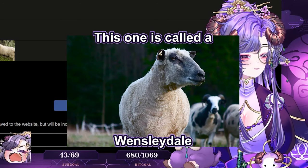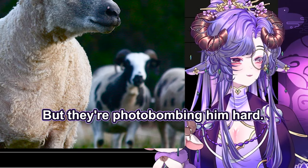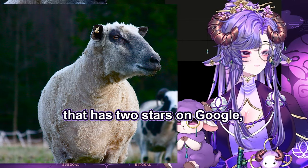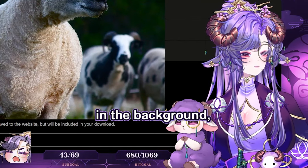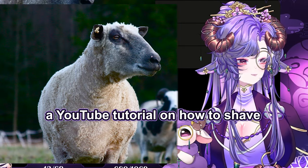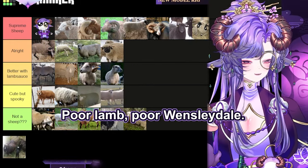This one is called a Wensleydale, like the cheese. I don't know about the one in the background. Don't ask me about that. I have no idea. But they're photobombing him hard. He just got sheared, but he went to the one barber that has 2 stars on Google and that kept watching TikToks while shearing him. Poor Wensleydale! I'm really not sure if that's a sheep or a cow in the background. I couldn't tell you. Maybe he's like me and he had to watch a YouTube tutorial on how to shave. And he effed it up. B tier? Okay. B for better with poor lamb sauce, poor Wensleydale.